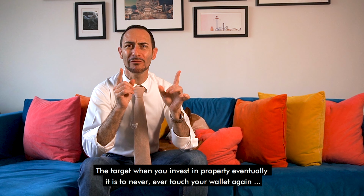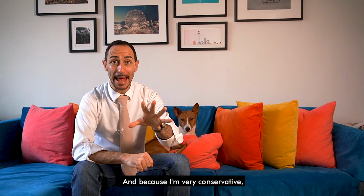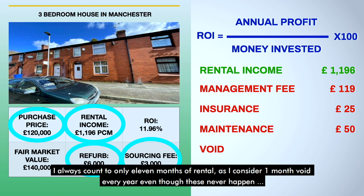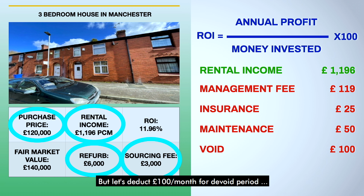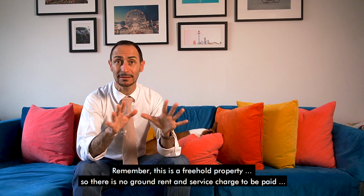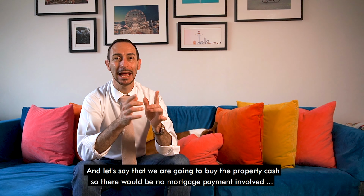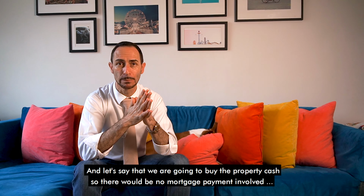The target when you invest in property, eventually, is to never ever touch your wallet again. And because I'm very conservative, I always count only 11 months of rental, as I consider 1 month void every year, even though this never happened. But let's deduct £100 per month for the void period. Remember, this is a freehold property, so there is no ground rent and service charge to be paid. But if you buy a leasehold property, those are extra costs that you need to take into consideration. And let's say that we are going to buy the property in cash, so there will be no mortgage payment involved.